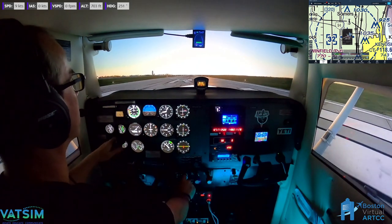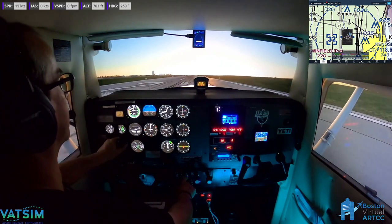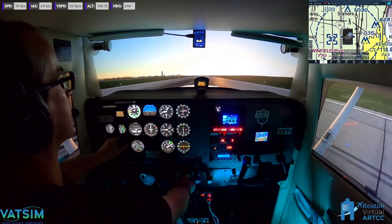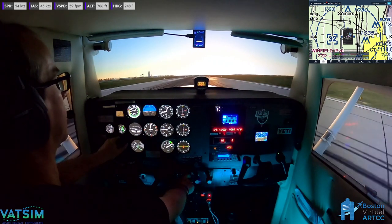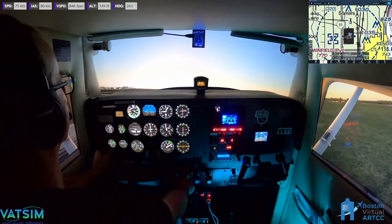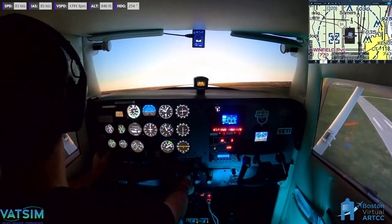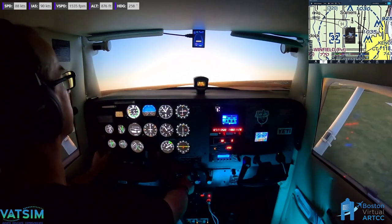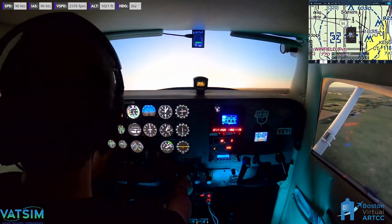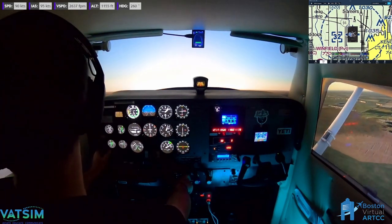Alright, wind correction. Lots of wind correction. Let's ease the power in so we can maintain our rudder reasonably. Alright, there she is, full power. Right rudder, wind correction hold in, airspeed, neutral, rotate, positive rate. It does look pretty good.